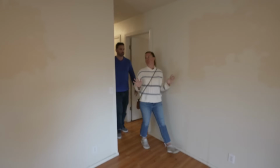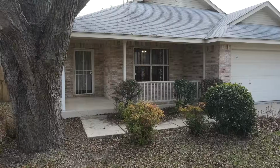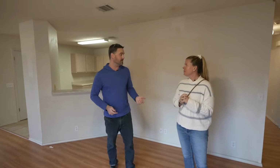Okay, so this is a purely cosmetic flip. All the major systems are still good to go. We're at 1995. I think this would be the perfect partner project. This is a great entry flip. I think you're right. This is the perfect first time flip for one of our partners. I think we just have to figure out who's ready to do that deal and see if they want to.